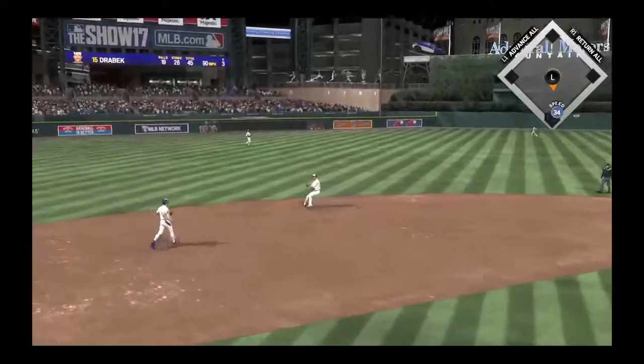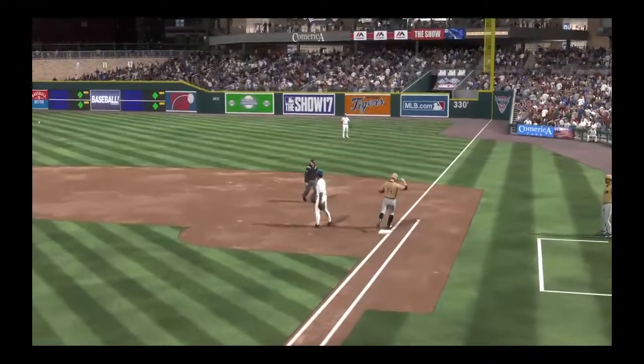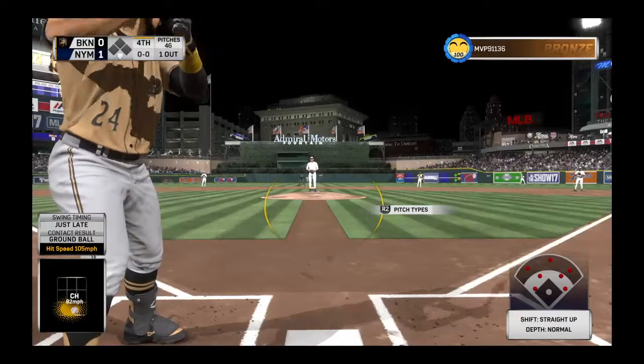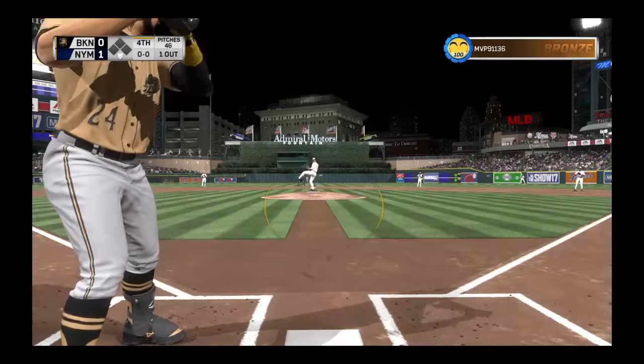Hit hard on the ground is short. Zobrist is there. Throw to first in time. One gone here in the fourth. This game is fake. Joey Votto batted, and there weren't four outfielders in the outfield. Into this at bat, 0-1 in the ball game.